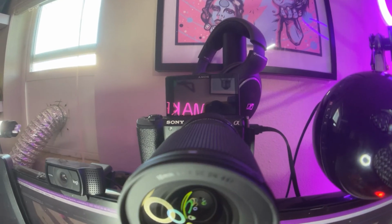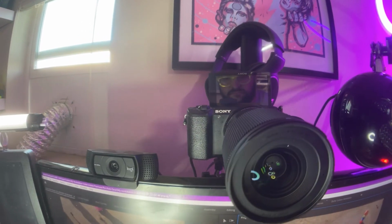And then I have a little webcam next to it. So I've got this really nice Sony camera there, and it's connected to a video capture card. So it's basically putting video directly onto my computer. But sometimes I want to take that really nice camera and go film some shots around my studio or something.